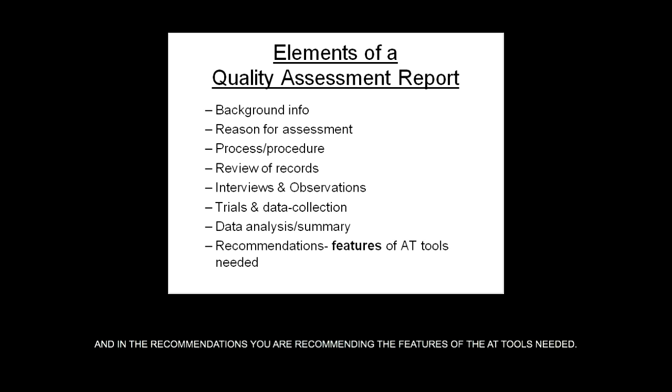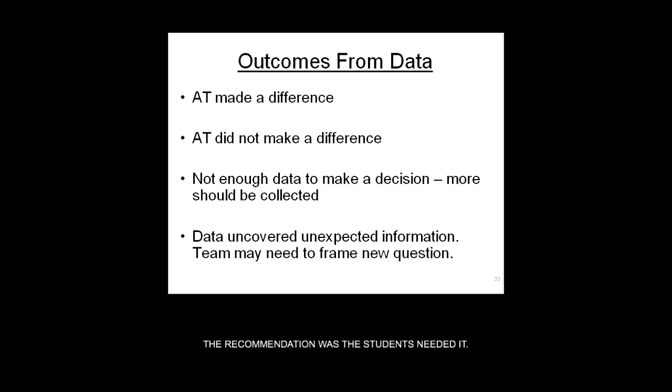And then in the recommendations, you're recommending the features of the AT tools needed. So you're saying what features of these tools the student is benefiting from. And those reports can be of any length. We have seen in our center reports that have come from outside school districts and agencies that have been 1 page and 15 pages. We have seen reports where, at the end of the day, the recommendation was that the student would benefit from assistive technology. And can you guess what kind of report that was? Not a good one. That's not helpful. So again, since there's not a standardization, you may see a wide variety of AT reports. But again, this goes back to best practices.